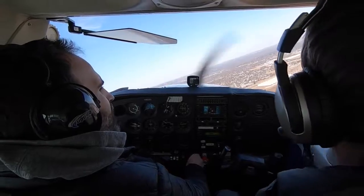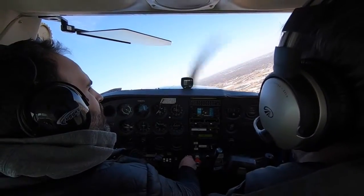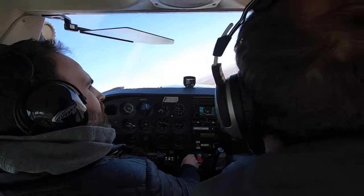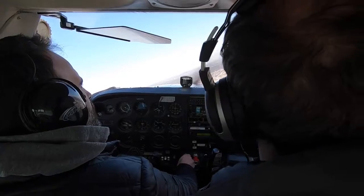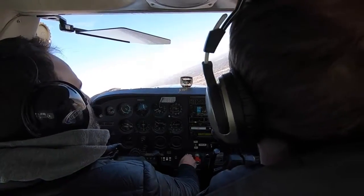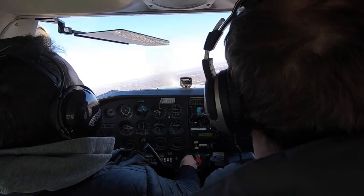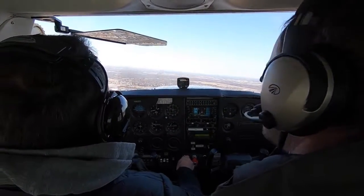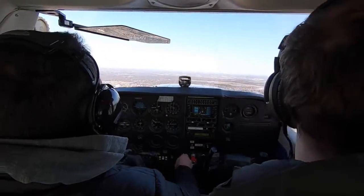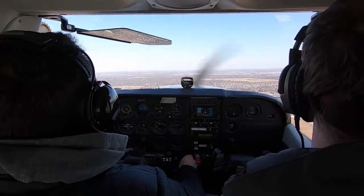Not really liking that. I'm not either, this thing's not climbing very well either. Yeah, let's call this a full stop. Okay. DuPage Tower, we're going to make this a full stop for 22 Quebec. Okay, 22 Quebec, roger. Going back to the parking at the flight center and just drop off an instructor for a solo. Back for IA. Okay, 22 Quebec, roger.